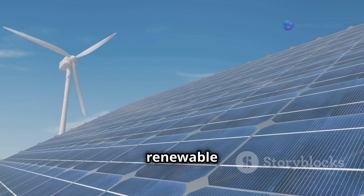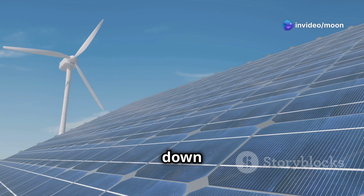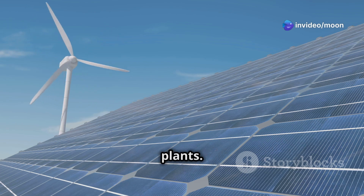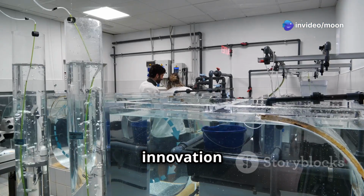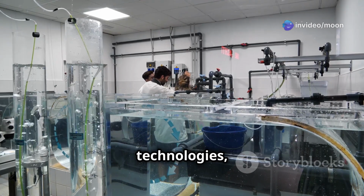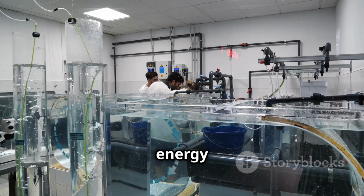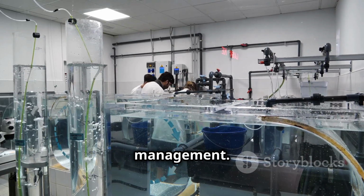By integrating renewable energy sources like solar and wind power, we can significantly cut down the carbon footprint of desalination plants. Additionally, advancements in eco-friendly water filtration systems can help in making the process more efficient and less harmful to the environment. Continued research and innovation are crucial for developing more energy-efficient desalination technologies, exploring alternative energy sources, and finding environmentally friendly solutions for brine management.